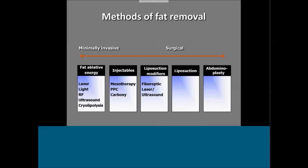You know that there are different methods for fat removal. There are minimally invasive and surgical methods, and day by day, most patients would like to find non-surgical treatments. They must be minimally invasive treatments like laser, light, radiofrequency, ultrasound, cryolipolysis. With these treatments, normally we use mesotherapy and carboxytherapy at the same time, and if you'd like to obtain better and better results, it's necessary to use other devices like, for example, liposuction or lipolaser.